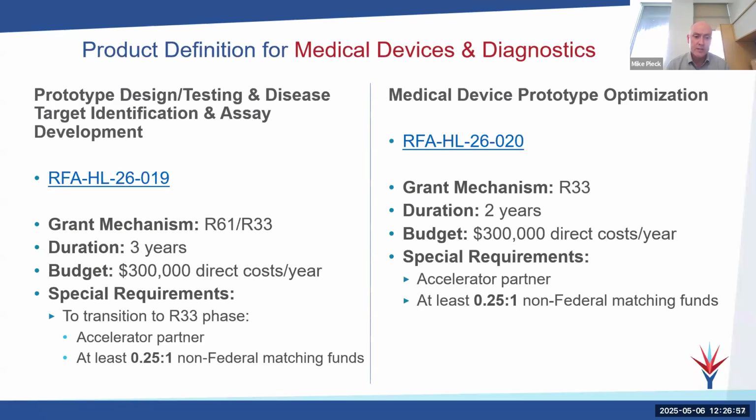The only difference between this and the other series of notice NOFOs is the difference in the direct cost being slightly less, knowing that most medical device and diagnostic development is slightly cheaper than therapeutics. But the same requirements and expectations regarding the accelerator partner and non-federal funds hold true for this series as well as the prior biologics and therapeutics. Next slide, please.